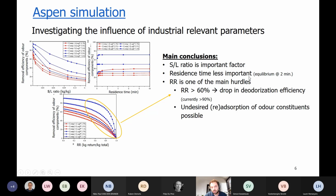Then when we look at the residence time, we see that there was an equilibrium that is achieved after around 1 to 2 minutes. And that's actually quite good because in an industrial washing plant, the residence time in the washing medium is a bit higher than that. So in that perspective, it is a good result. But then the third factor that we investigated was the recycling rate of the washing medium. And what we saw there is that this is a very important factor.